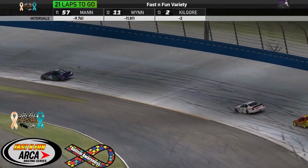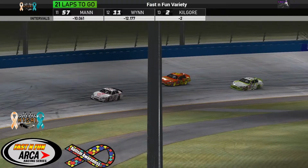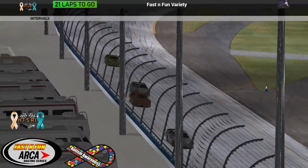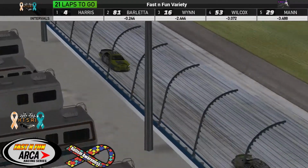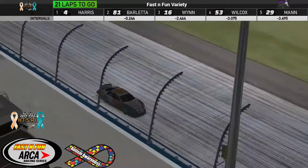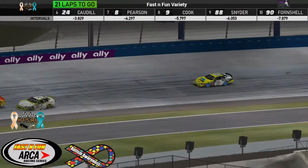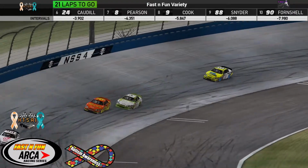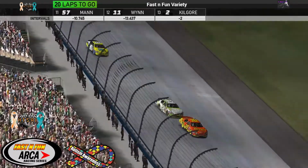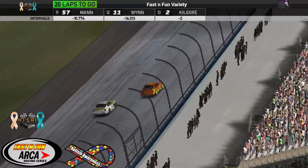Robert Wynn back in 3rd, Christian Wilcox in 4th, William Mann Jr. in 5th. Josh Cadill 6th, Sheldon Pearson 7th, Jim Cook 8th, 9th is Garth and 10th is Fornshell. And you got to give it to Pearson. He has had a great recovery after the early incident. Cadill now looking to the bottom. 20 laps to go. Cadill trying to take 5th place from William Mann Jr.